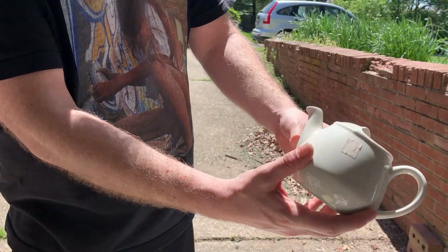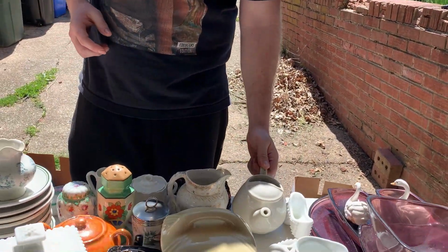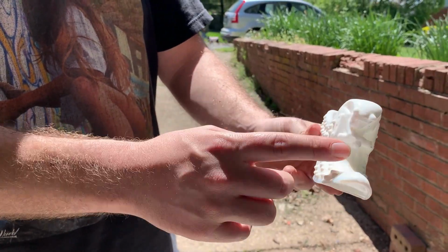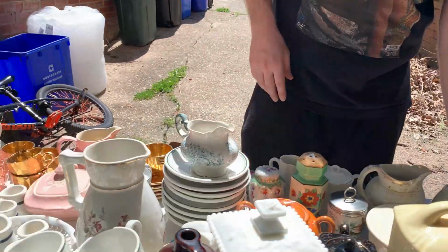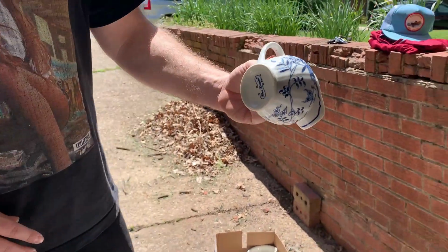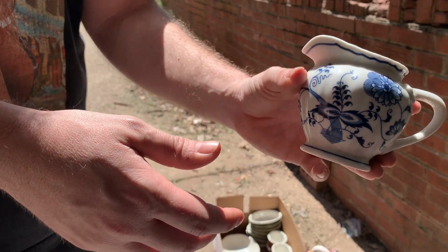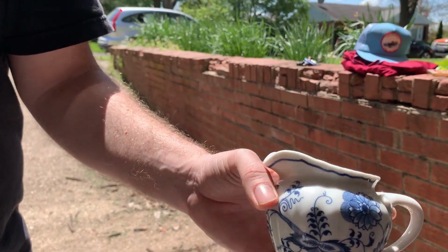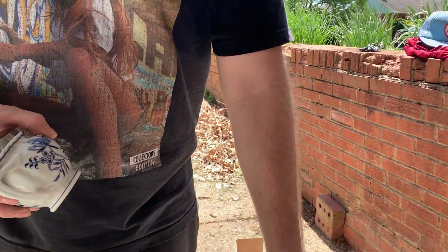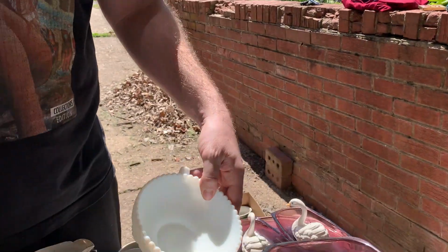Hall China teapots. Well, that might stay. We don't know. I'm number 82. And we probably got like four of these. Shoes. Hobnail, cat head, milk glass slippers. And here's two more. Daisy and Button. And then we got this Blue Danube, Japan. What? Danube? Blue Danube. My dude is cracking up right now. And we got this white satin Imperial Glass nappy. Pretty.